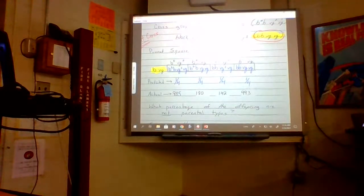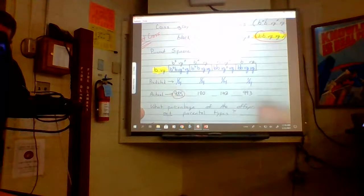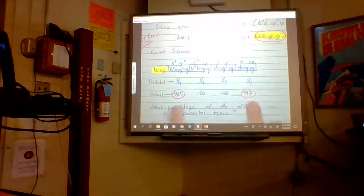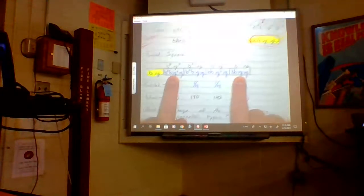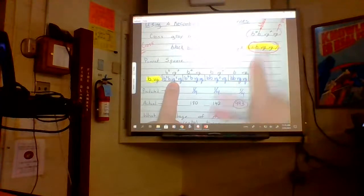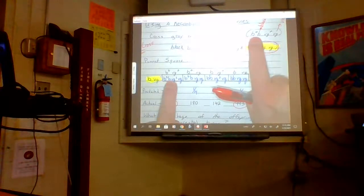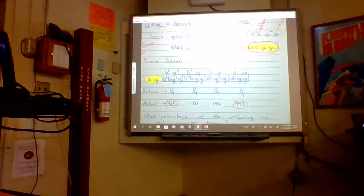He also noticed something else, and you can notice this too. When I look at my two big numbers, the 985 and the 993, and I look at those genotypes, this one and this one, compare that to the parents. 985 of these flies look exactly like this parent. You see that? And 993 of them look exactly like who? The other parent. So those are called parental types. Morgan said those are the parental types.